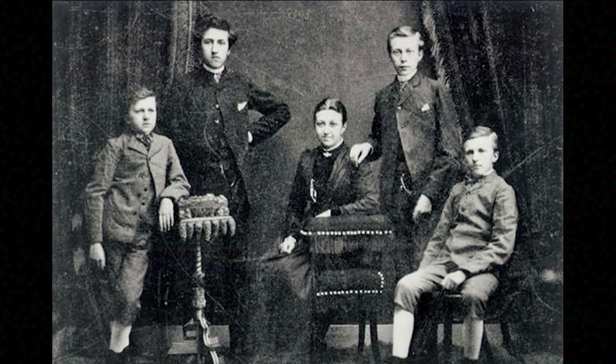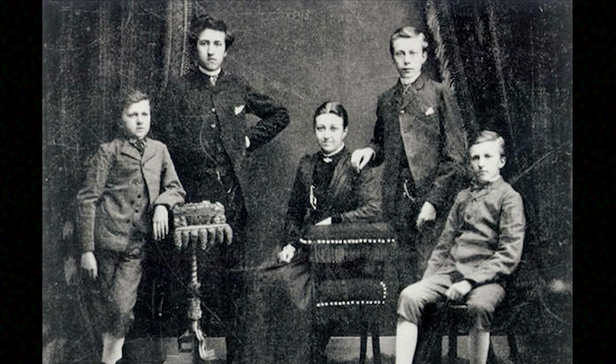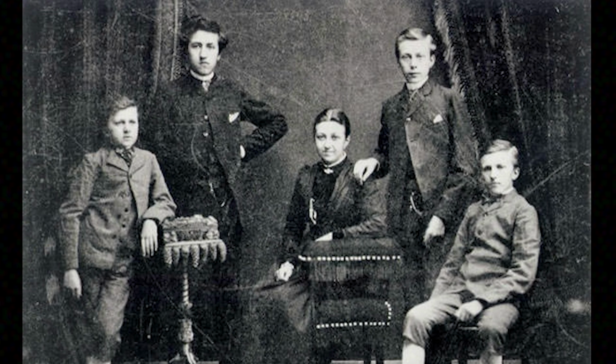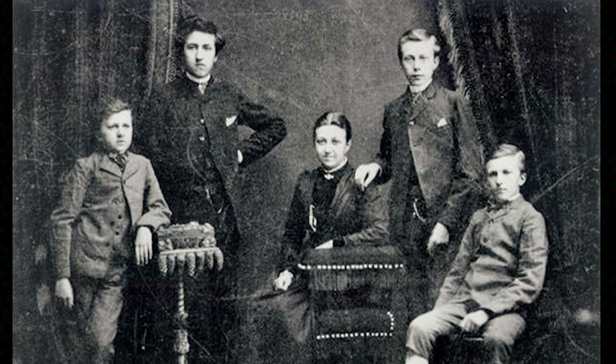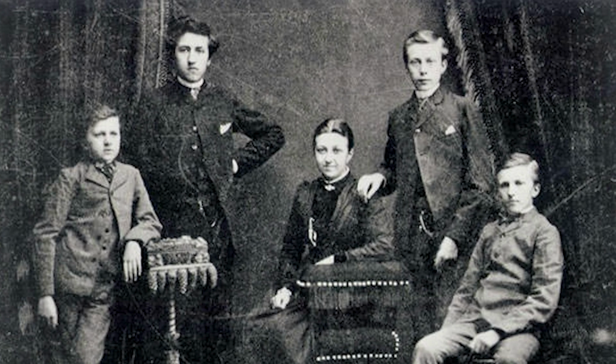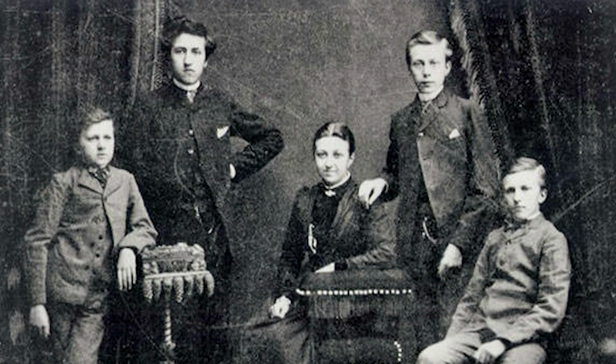Here he is. He's the second one from the left. And as you can see, he has one older sister. She's sitting in the very middle of the photograph, and 3 younger brothers. His sister helped out a lot with the younger brothers. I bet she was busy.